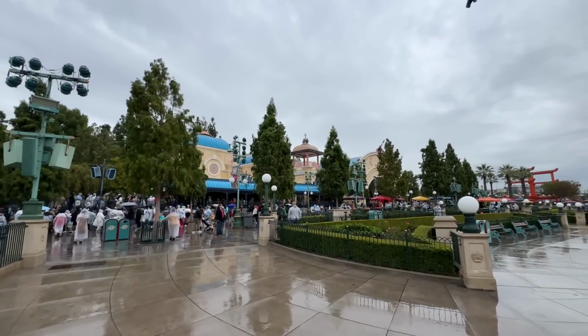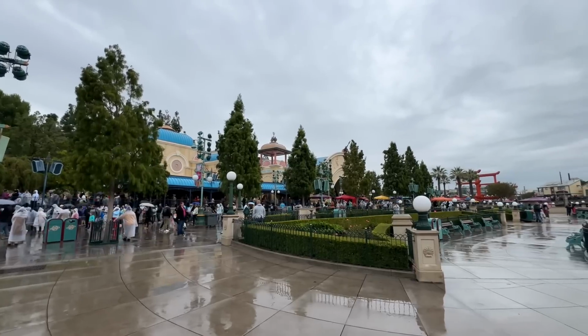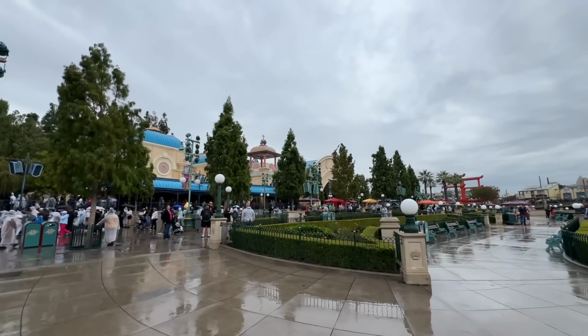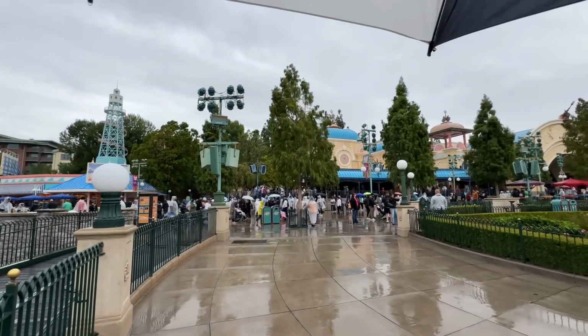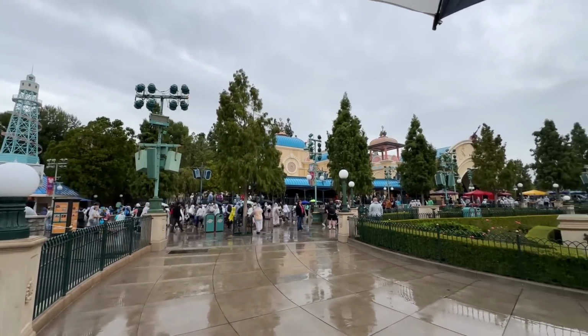With that said, Mickey and Minnie's Runaway Railway hasn't really seen too bad of a difference in standby versus Lightning Lane. So yeah, this one might be the same, or it might turn into Haunted Mansion, where Haunted Mansion ends up just getting destroyed by it.